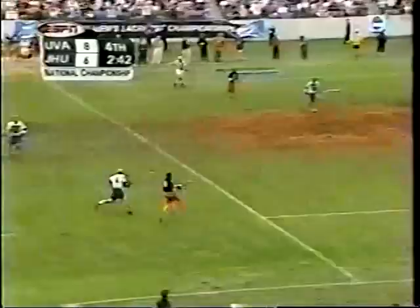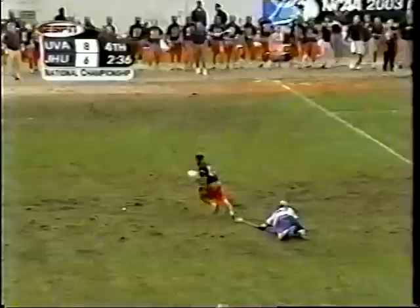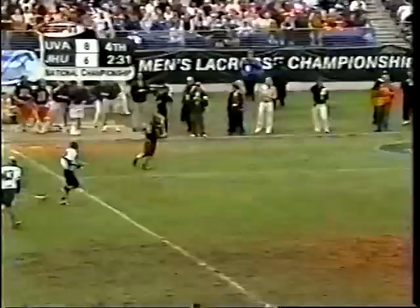To see if they get a timeout. He goes into the middle. The check from behind puts it down on the turf. Here comes Hopkins. Great check by Nathan Kenny. Virginia's got one more timeout here. Kenny puts it back to Matt Ward, the young guy.